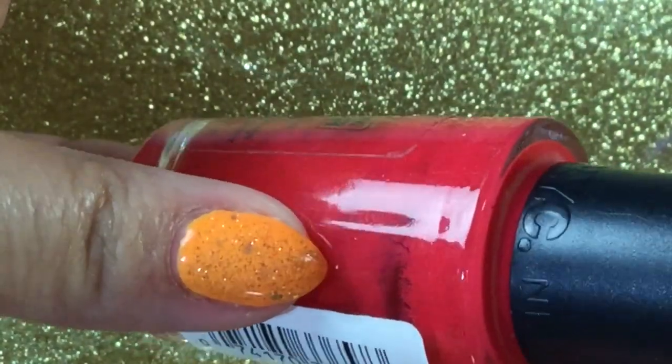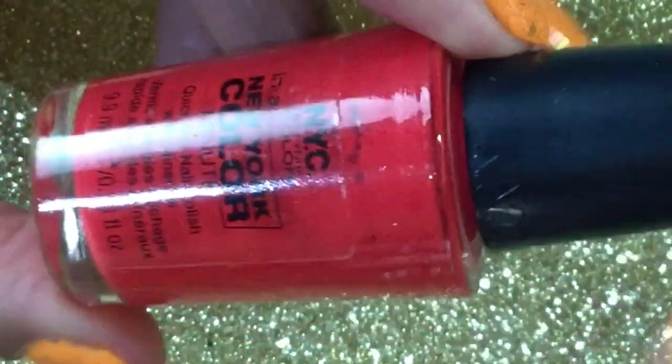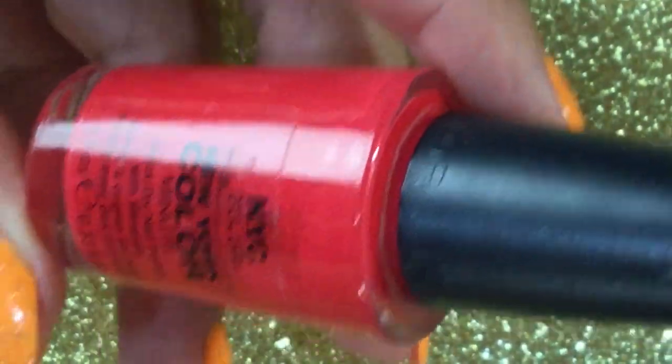This was another one, you guys. You can see there's a fill line on this to about here. I wear this constantly. It's sort of like a pinky corally red. This one is called Times Square. I have several colors like this now, and so I'm gonna let this one go.